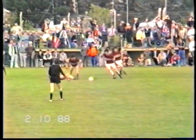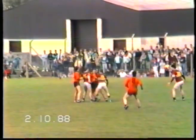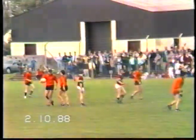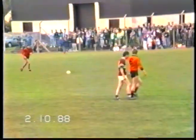He teams up with one of the midfielders, seemed to get a push in the back, but the referee lets it go. It's clear down towards Aidan Mullen. Aidan seemed, or Ger Gibbons it was, I think, seemed to be caught around the head. The ball broke out to one of the Ballyhaunis backs, who gets a free.